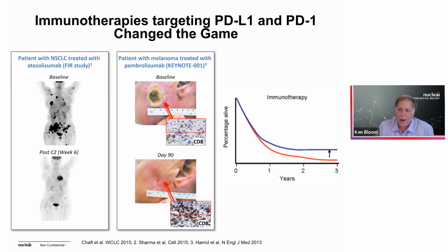Now, when we look at the graph of what that actually meant, what we see is we don't get a ton of benefit early on with immunotherapy, but we do get a long duration of response in some patients with probable cure. The issue is it's only a small percentage of patients overall.